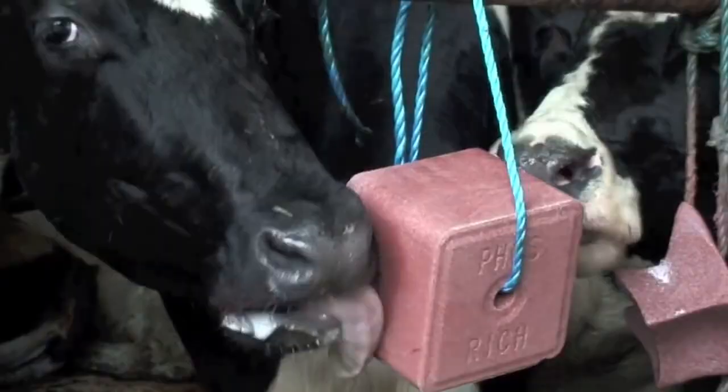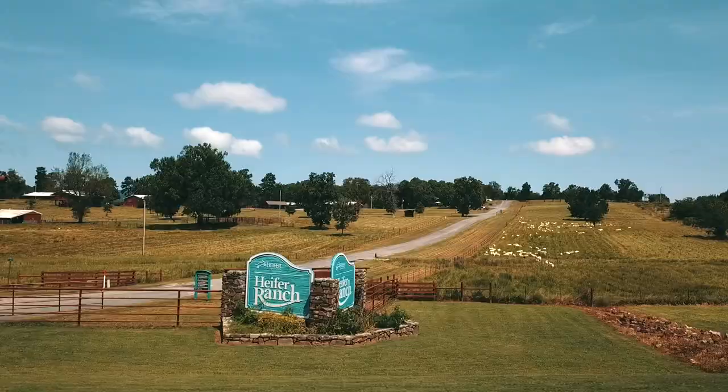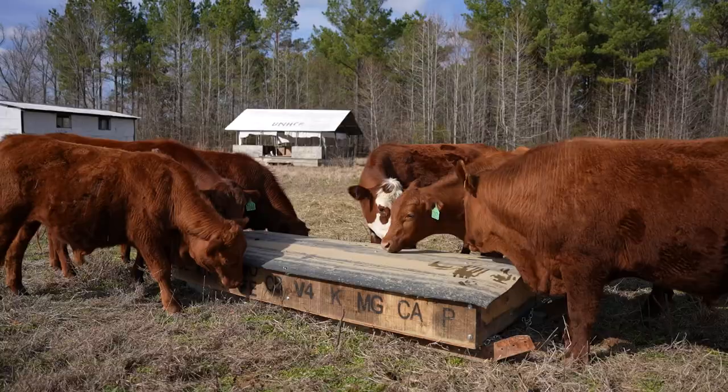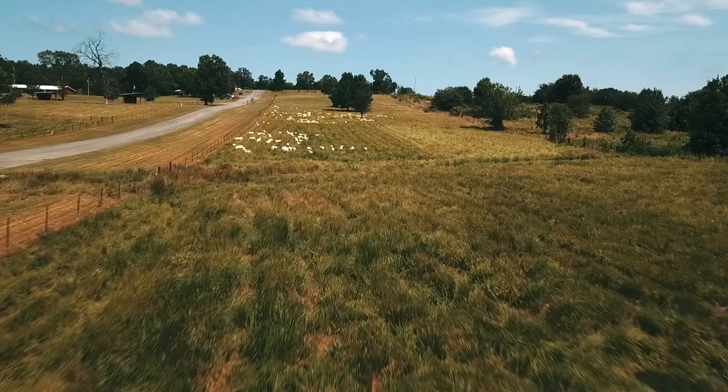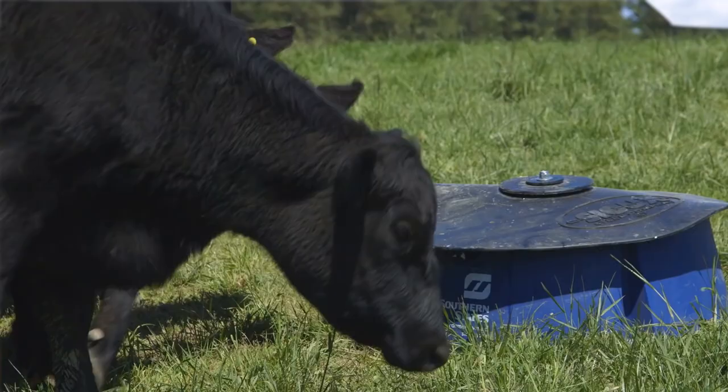If you're looking for the best way to feed salt and minerals to your livestock, you're in the right place. Heifer USA is here to help with an honest comparison of two methods we use on our 1,200-acre working ranch. Whether you're raising a handful of sheep or 100 head of cattle, your time is valuable and your animal's health is important. So stay tuned to find out the easiest, most efficient way to feed salt and minerals to your livestock.